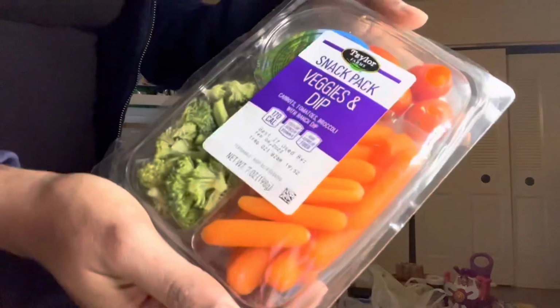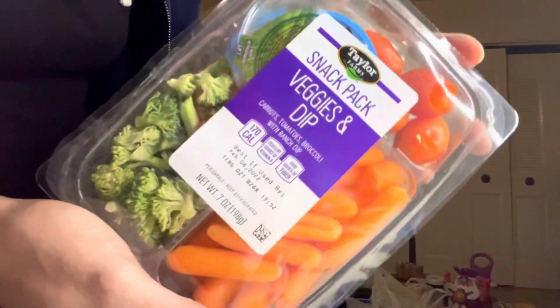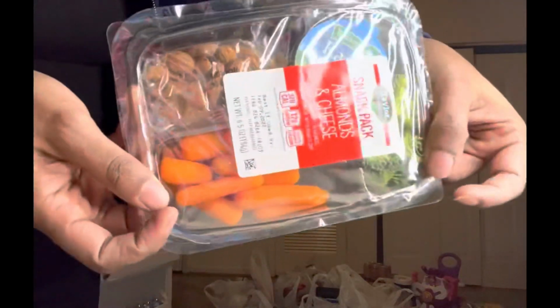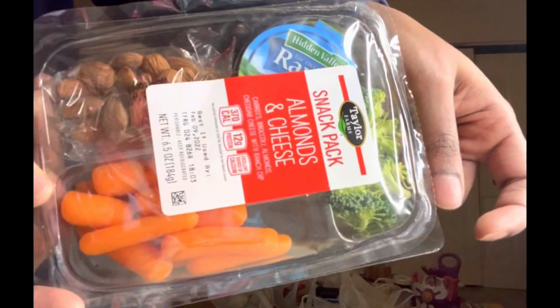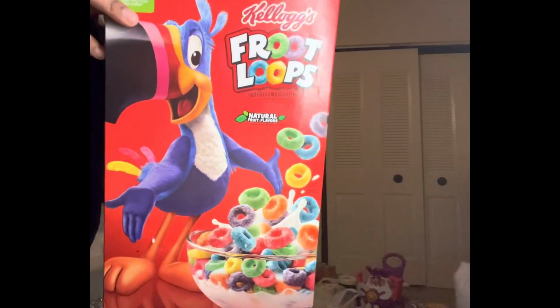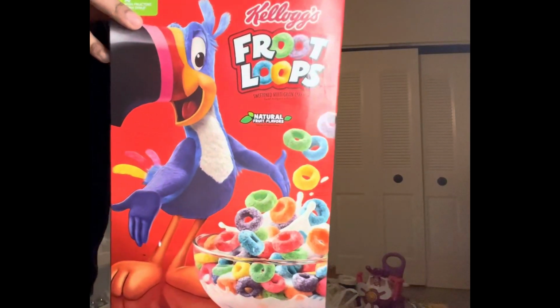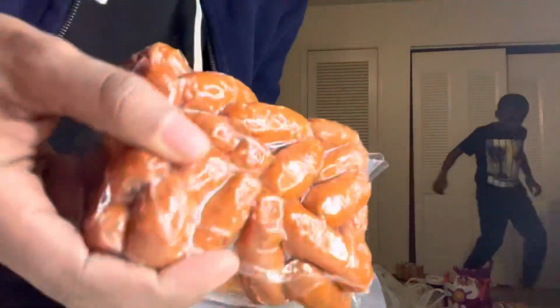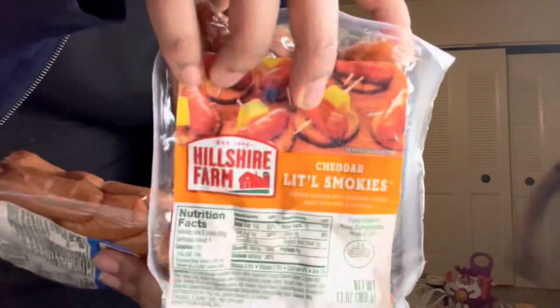And then I went ahead and grabbed a couple of these little snack pack veggie trays, the veggie dip trays. So I got a couple of those. My favorite because of the almonds in it. I love almonds. And it's got some cheese and then broccoli and carrots and a little ranch container. And then also I got some of this shredded iceberg lettuce as well. And then also some Fruit Loops for the babies for breakfast. And then I also went ahead and got some of these string cheese heads. So the string cheese. And then some of these cheddar little smokies with the little cheddar dices inside. And then also some beef little smokies without the cheddar inside.